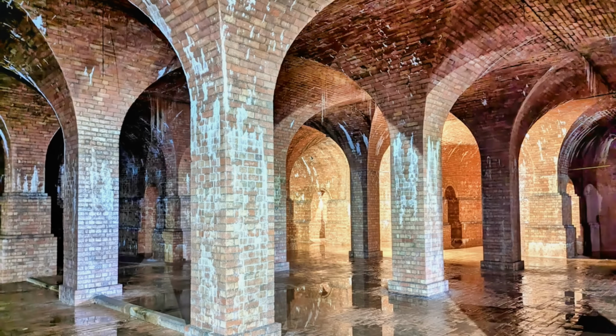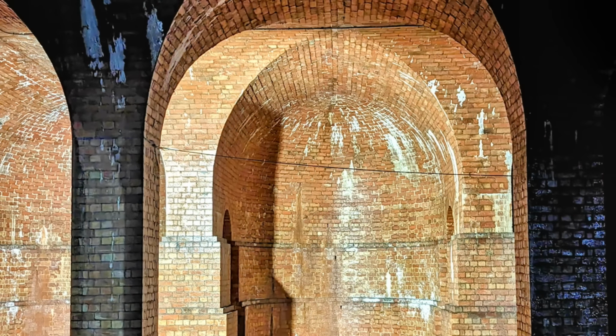You can see there are floodlights in all manner of positions, but also you can see from these photographs that there is also still a fair bit of water on the ground. But that added to the experience and reminded you of what was actually down here.